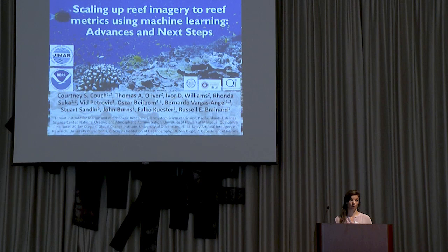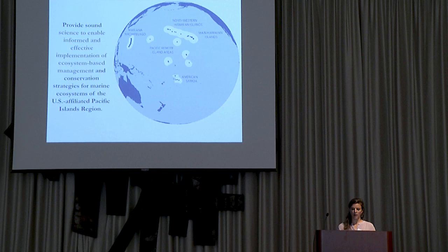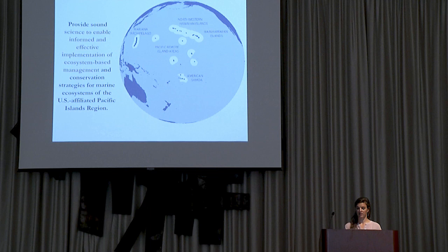So I'm providing a bigger picture view. I'm not going to get into the weeds, so corner me afterwards if you want to talk about a lot of the nitty-gritties. As many of you know, our job at the Ecosystem Sciences Division, and specifically the team that studies coral reefs, is to provide sound science to enable informed and effective implementation of ecosystem-based management and conservation strategies for marine ecosystems across the U.S.